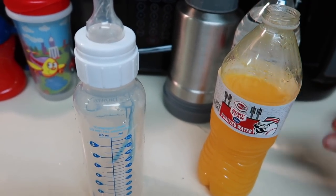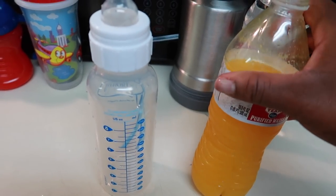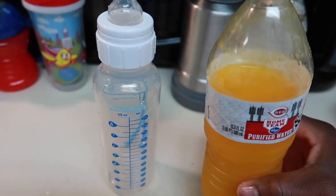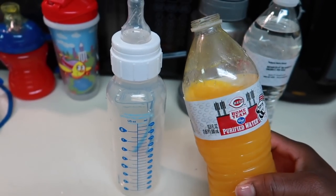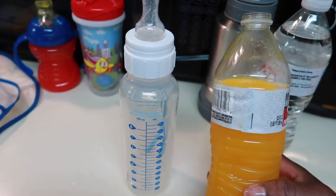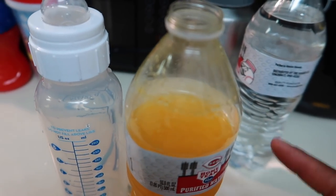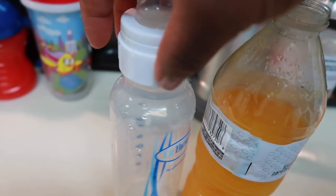So I squeezed this juice in here. I actually had to put it in this Kroger water bottle here. So this is freshly squeezed. I normally do this if you've been following us. Since we're going on vacation, on the flight, Carlos is going to need juice and stuff like that. So I squeezed this just this morning. And what I'm going to do, I'm just going to put a little bit in here.